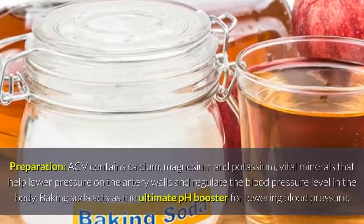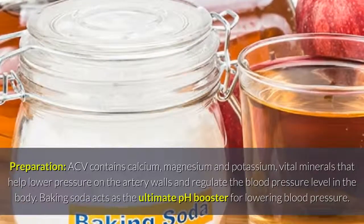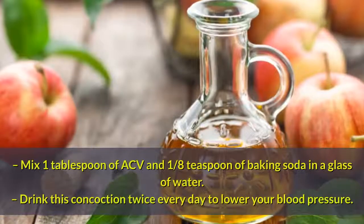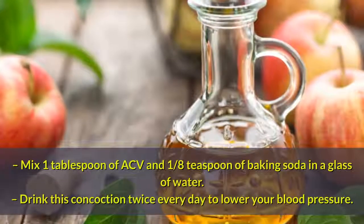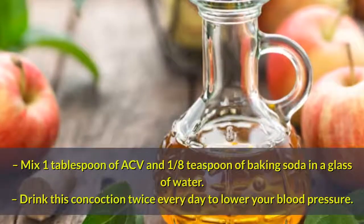Baking soda acts as the ultimate pH booster for lowering blood pressure. Mix 1 tablespoon of ACV and 1/8 teaspoon of baking soda in a glass of water. Drink this concoction twice every day to lower your blood pressure.